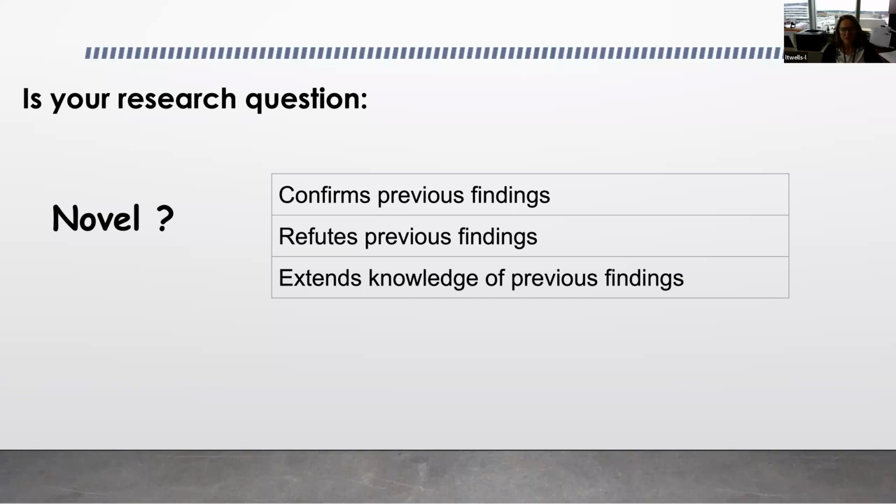You might be confirming previous findings that were, for example, established in a case control study, and now you've done a cohort study or a clinical trial, which provides a higher level of evidence for those findings. You might be doing a study to refute previous findings, where there's some inconsistency in reporting, or you might be doing a study just to extend the knowledge of previous findings. This particular number of studies was done previously. We'd like to expand on that knowledge by using more tools or instruments, expanding the patient population, or studying patients for a longer time period. So again, there's all sorts of ways to make the argument that your research is novel.